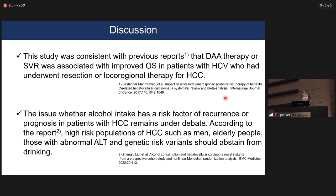And talking about the alcohol, whether alcohol intake is a risk factor of recurrence or prognosis in patients with HCC is still under debate, because it depends on the sex, ages, and genetic risk variants. I mean, it must be quite different between Asian people, including Japanese, or European or American people. But generally speaking, people such as men, elderly people, and those with abnormal ALT should abstain from drinking alcohol.